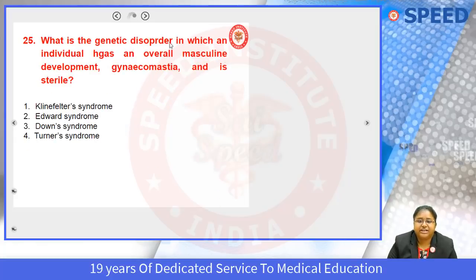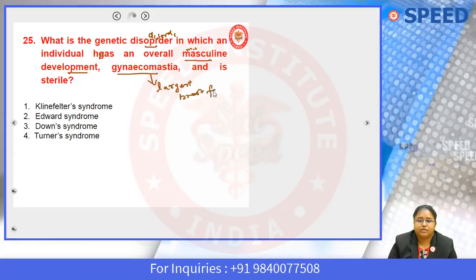What is the genetic disorder in which an individual has an overall masculine development, that is male characteristic features, and gynecomastia, which is enlarged breast formation, and sterility? It is a sex-linked disorder, Klinefelter syndrome.